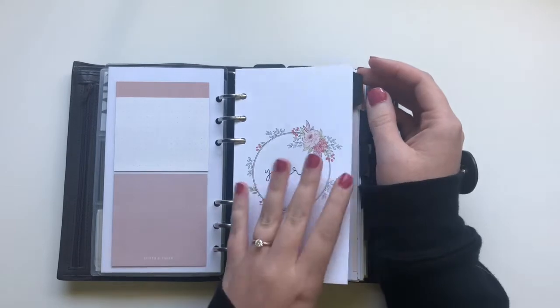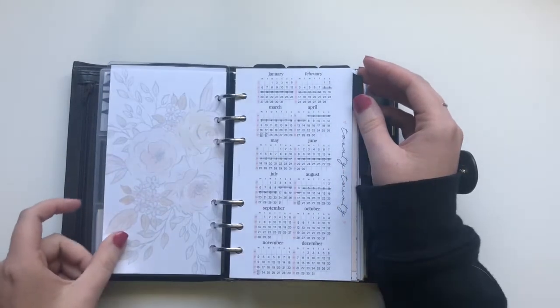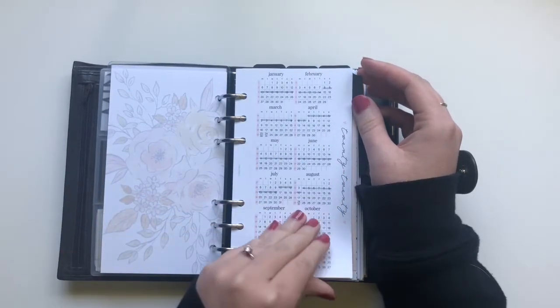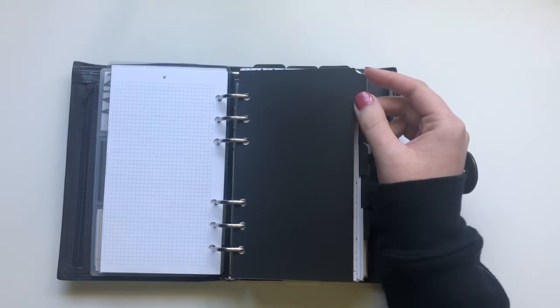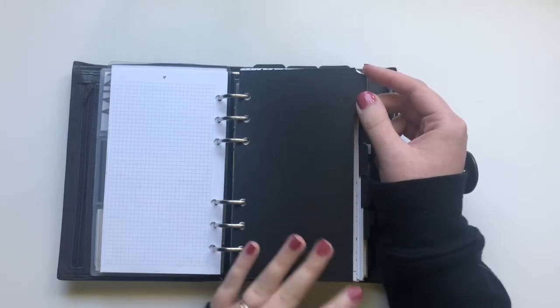After that, my first section is always a yearly. I just use a yearly calendar to track my cycle. And then I do have the previous year as well. My dividers are from Sesavi. I've had these dividers for at least 6 months now, and they're my absolute favorite.